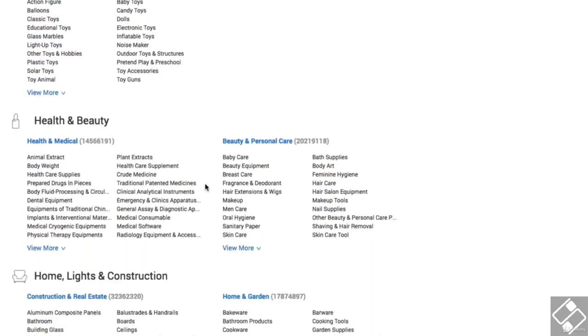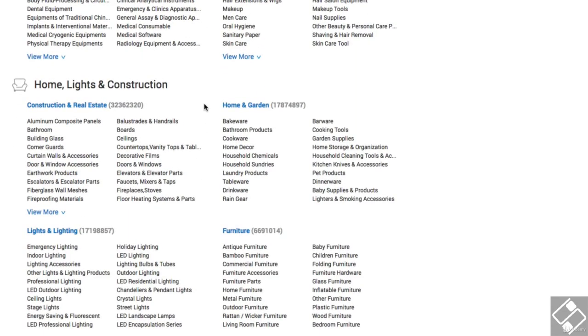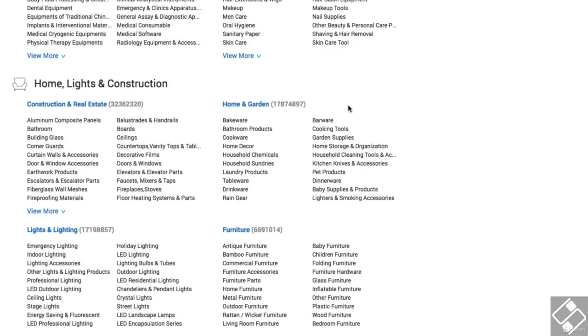It's pretty extensive. But if we use the Home and Garden section or category here, for example, you will see Home and Garden, and then you will see this number next to it. Now this number is the number of listings that Alibaba has up at this current time in Home and Garden. Now that's a huge number right there.